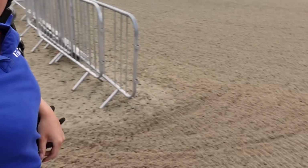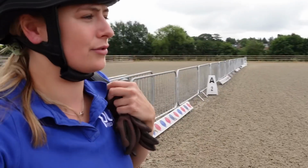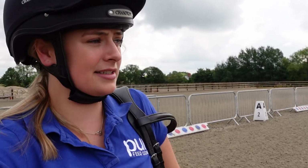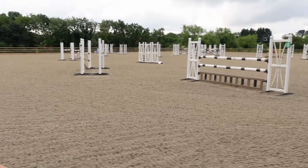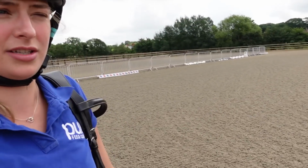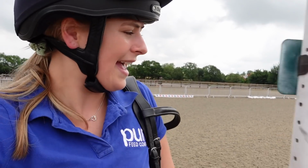Anyway, welcome to lovely Allen's Hill. Look, the arena has been beautifully harrowed for us. And yeah, I'm gonna go around and put a lot of these jumps down. In fact, I might go and do that whilst Mum's walking her around because that's quite a good desensitization for Dora. And that way, poor Hobbit doesn't have to be run too ragged.